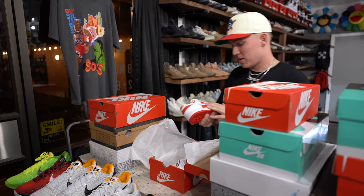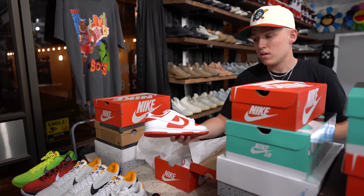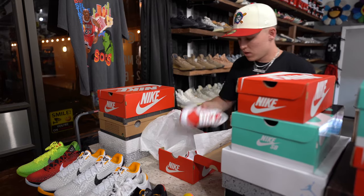No, you're good. These are kind of like the university red Dunks. I think it's a clean colorway. Yeah, super clean. For the price, the color block, I like that. I like these a lot. These don't go for much. We sell them for like 180, 200, so these are super, super clean.